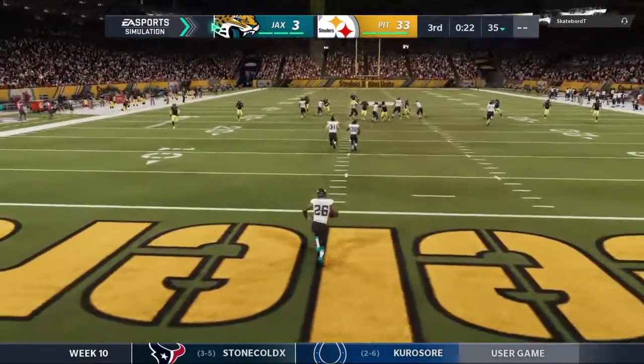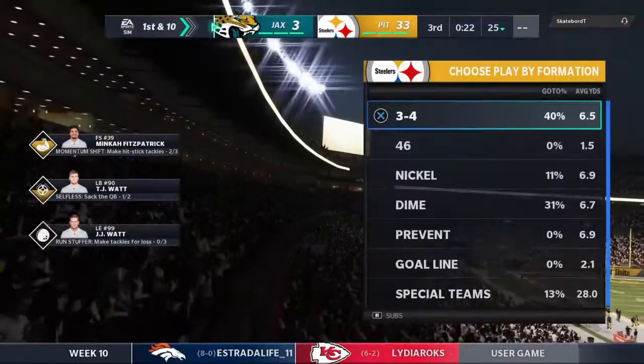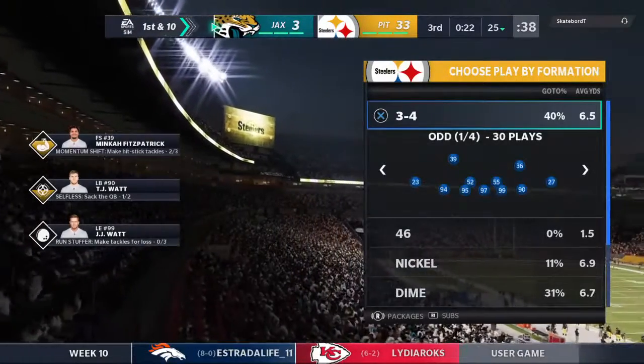And this carries into the end zone. And this will not be returned. It'll come out to the 25. At their own 25-yard line.